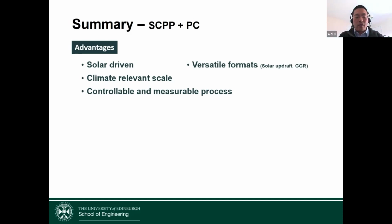You can have a giant solar chimney or much smaller ventilation devices. And for the removal technology, you can also combine with this device. There are other options, not only photocatalysis. Thermocatalysis or other methods to remove methane can also be integrated under the collector of a solar chimney or inside any other solar updraft devices. So it can be a very versatile format.